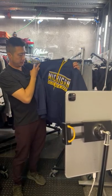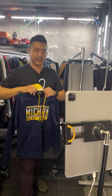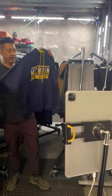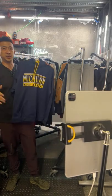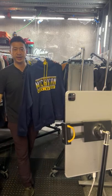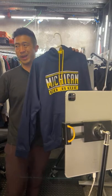Next item, Michigan, go blue. Coliseum tag, size large, men's hoodie. Going for $1 right now. I think Whatnot might be broken. Another problem with Whatnot is that they're so new, they're glitchy, and sometimes items sell for $3. The 511 jeans for $3 is really an embarrassment. It's literally less than I paid for one of the top selling Levi's.